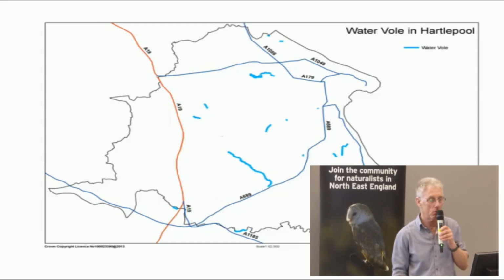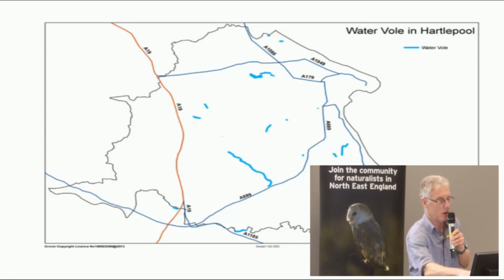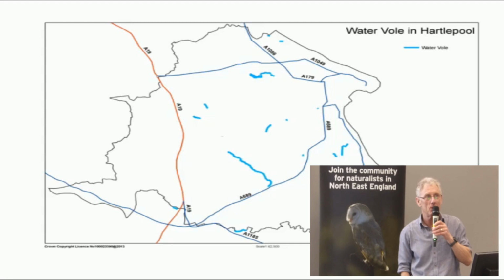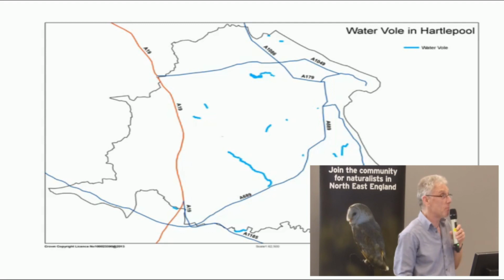And water voles really, I think, are most famous for dying out. So this is 2002 in Hartlepool. This is a year before I started working there as a council ecologist, and we had water voles in lots and lots of the water courses. By the time I'd finished working there as an ecologist, they'd all disappeared. So I think I was the least successful ecologist ever.